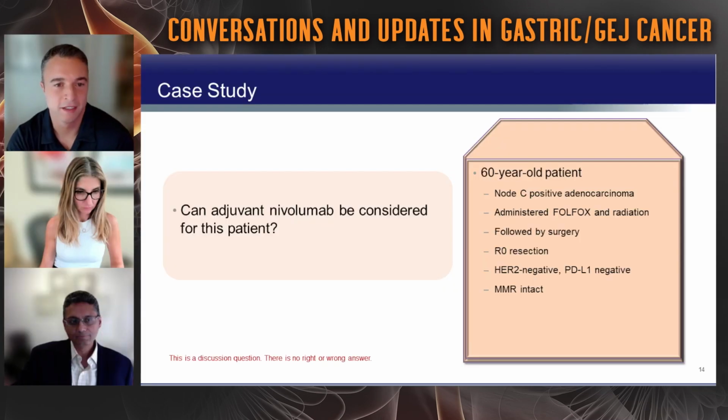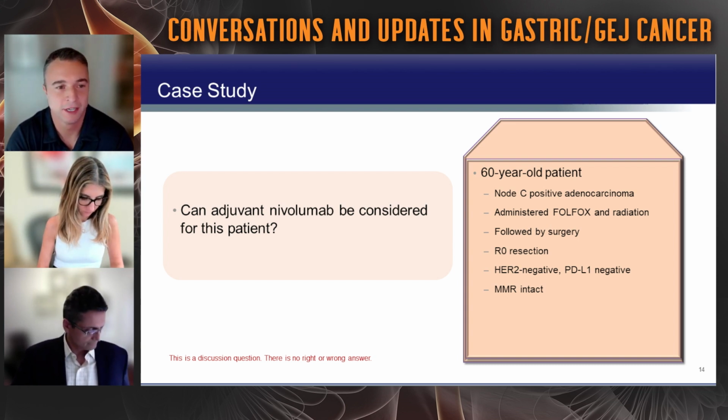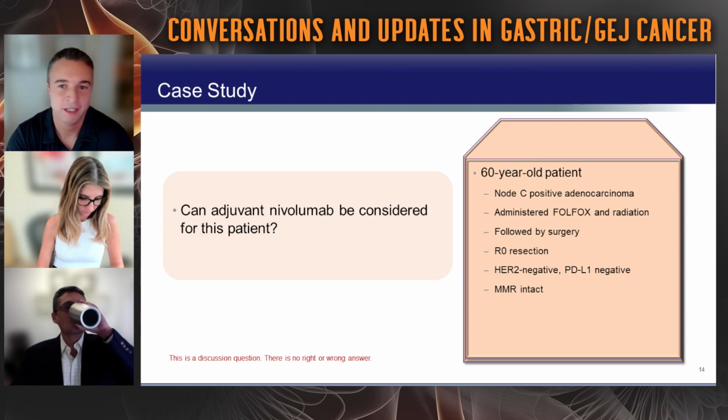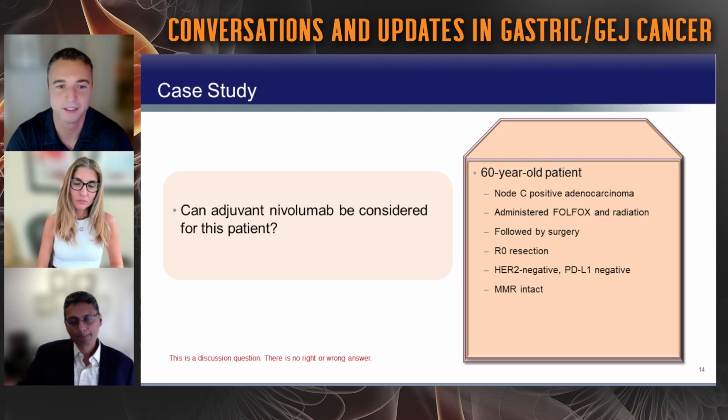At the end of this segment, I'm going to go real practical. So we'll take a case. Let's say a patient is treated outside of your institution. Workup was appropriate, clinical node positive, T3 adenocarcinoma. The patient gets FOLFOX radiation, goes to surgery, has an R0 resection, less than a path CR. They're PD-L1 negative, HER2 negative, mismatch repair intact. Let's say you have all the biomarkers. At your institution, are you offering this patient adjuvant IO, something else, a trial?